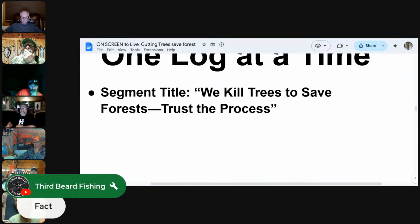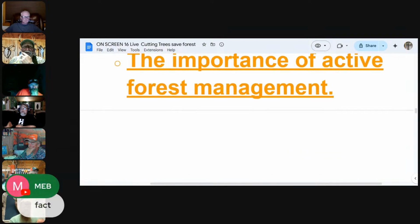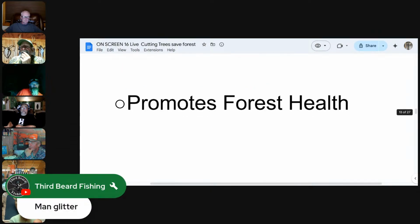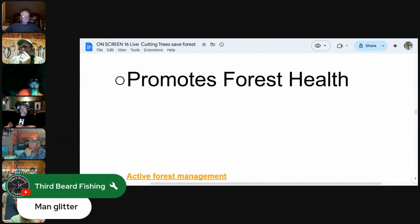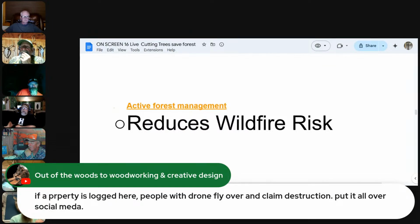Oh man, what are we doing here? The importance of active forest management. Looks like the facts have it. Fact. The facts have it. It is fact. Yep. Man, love it. I love you forest guys. Active forest management reduces wildfire. You guys are coming up with some good stuff. There you go.